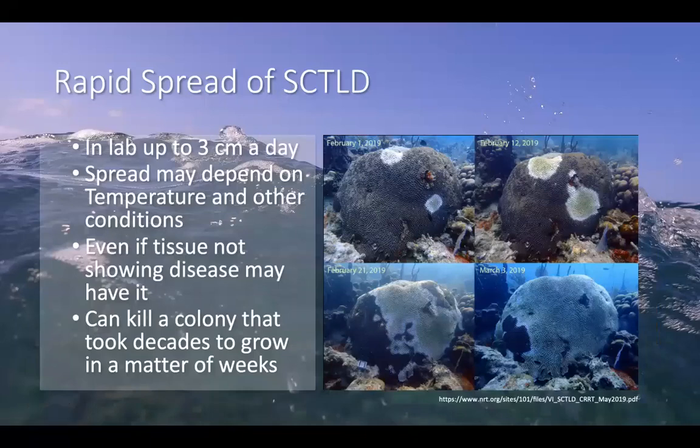So the rapid spread of the disease, and this isn't my photos. This is either from Florida or Virgin Islands. Like I said, several centimeters a day. So more than an inch a day, inch and a half a day, the disease is spreading. This time series here on the right shows a little over a month, about 30, 31 days of spread of the disease from being less than 10% of the surface area of that coral to probably about 90% or more. In one month, killing it off. So it basically can take a coral colony, and this one looks to be about a meter or so in diameter, probably took decades to grow, can be killed off in a matter of weeks.